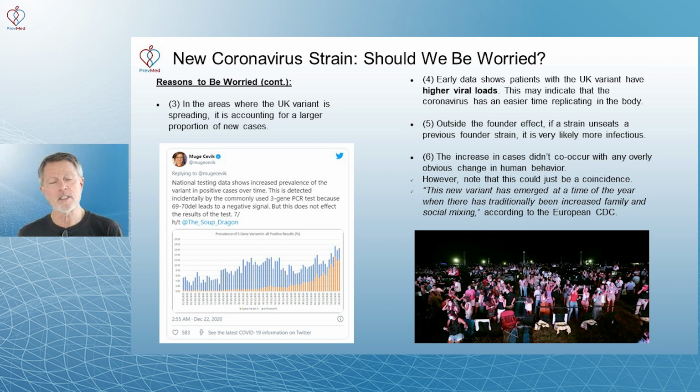The increase in cases didn't co-occur with any overly obvious change in human behavior. Again, it could be coincidence. Maybe it's emerged at a time of year when there was increased family and social mixing. Thanksgiving, Christmas holiday period in the UK.